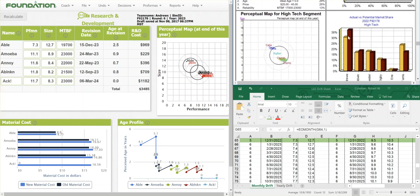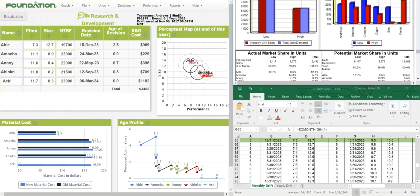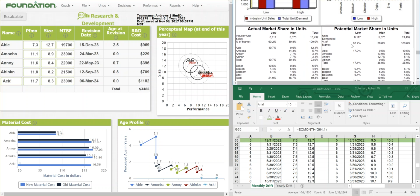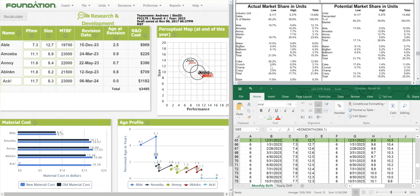They think we're going to take 5 to 6% of the high-tech market. I say absolutely. We'll take advantage of that. I have no problem with that whatsoever. So let's see here. They're saying we're going from 30.4 to 36.9. So we're taking 6.5% of the market share. As far as they're concerned, we're going from 19% to Chester's 24. They're saying Chester's going to get 7%. That's not going to happen because of the capacity. It just cannot happen.